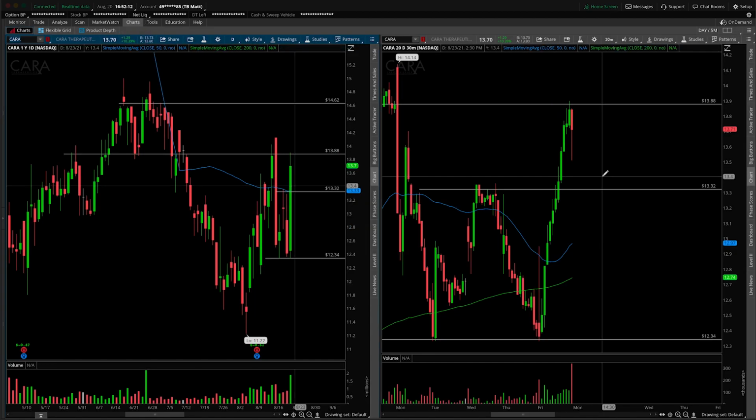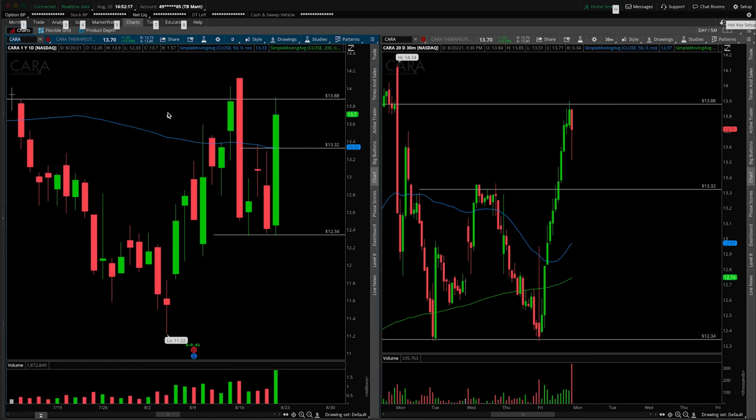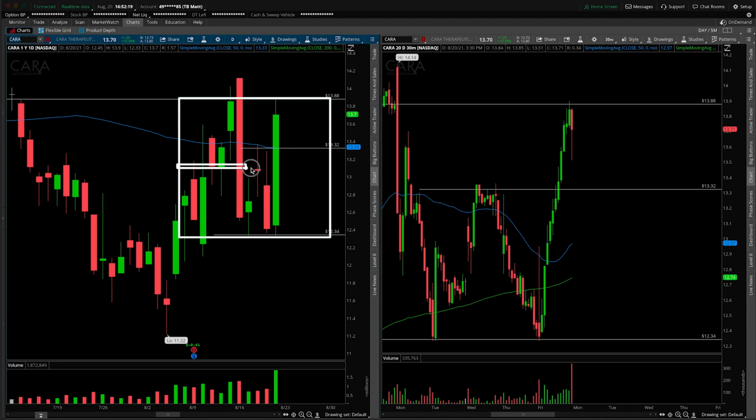Going back over to the chart though, again, probably avoiding the short in the middle of the range being defined as that box which we've drawn. Generally, you never like to initiate new trades at the 50% mark. So again, not looking for the short under 1332. This is just kind of a bullish consolidation zone.